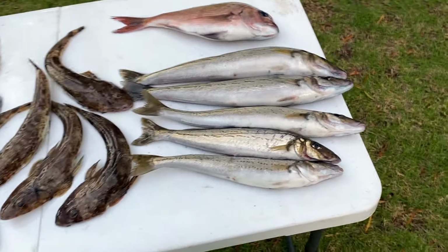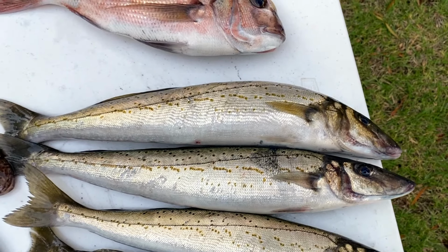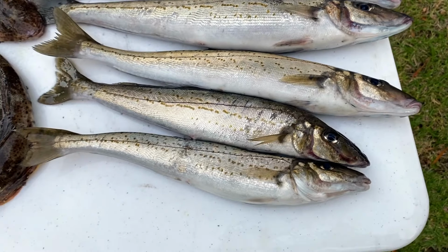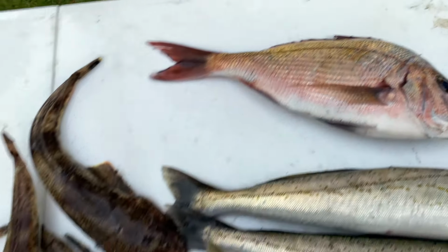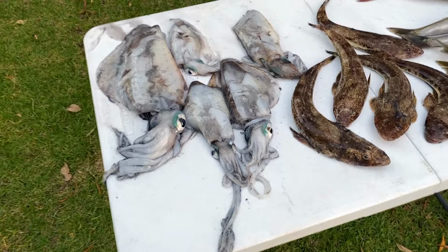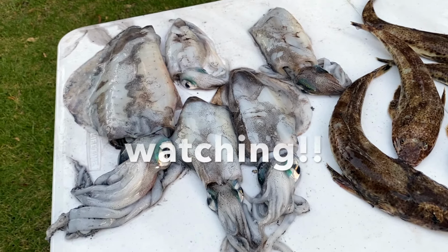Here is yesterday afternoon's little food collect. We ended up with five beautiful whiting, two crackers. That top one's 47 centimetres. Beautiful fish, a couple in the early 40s, one high 30s. A 38 centimetre pinky, five nice flatties, beautiful sand flathead. And then there's five calamari. So we got four of these, plus another one we actually chucked back. All within about 15 minutes of each other, and the bigger one earlier.